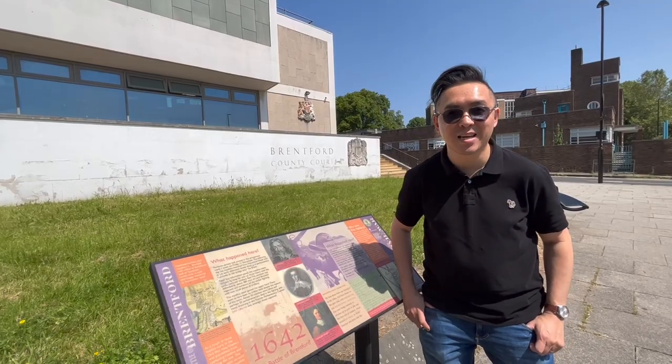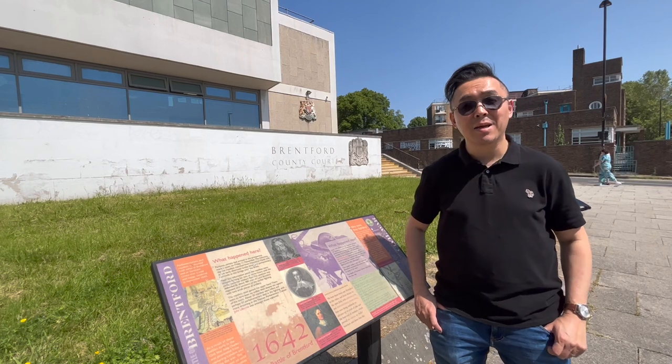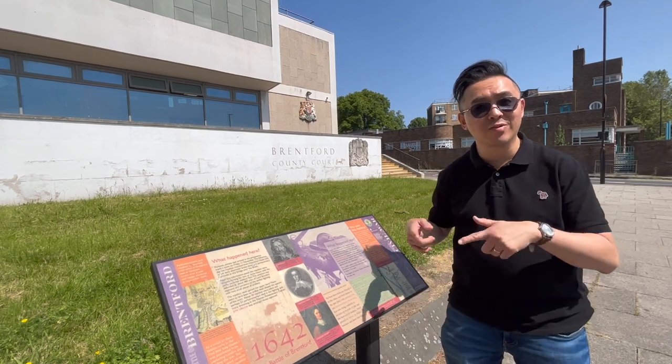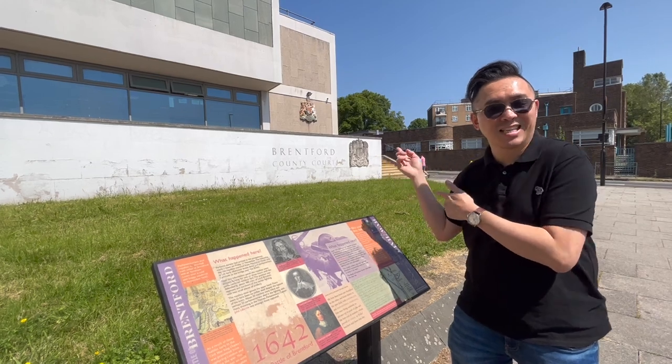This is the site of the 1642 Battle of Brentford. Maybe some of them that were involved in the battle ended up at the county court behind me.